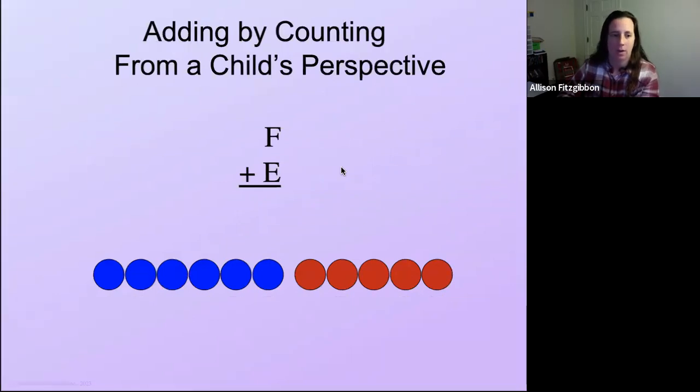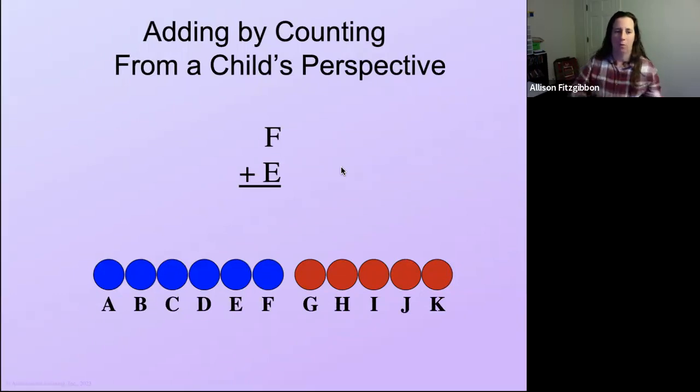So then I have to start at the beginning: A, B, C, D, E, F, G, H, I, J, K, right? Oh, the answer is K. That's a lot of work to get from 6 plus 5. 6 plus 5 is 11. If we know that this grouping is 6, and not 1, 2, 3, 4, 5, 6 or A, B, C, D, E, F, we can get to where we're trying to go a little bit faster.